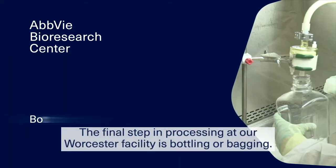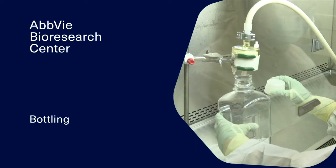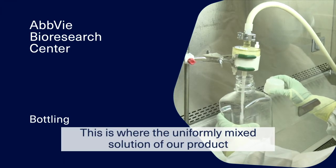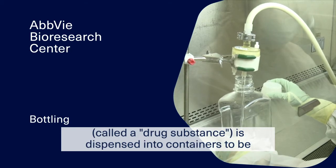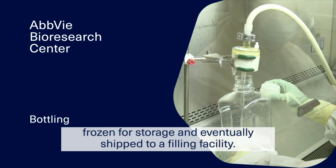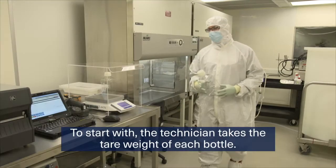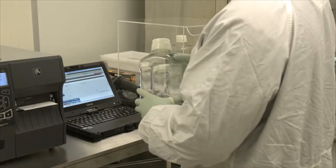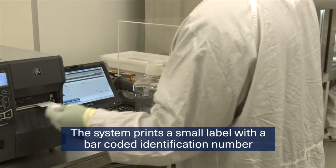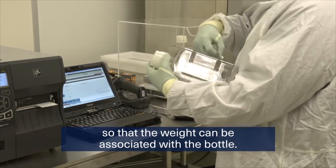The final step in processing at our Worcester facility is bottling or bagging. This is where the uniformly mixed solution of our product, called a drug substance, is dispensed into containers to be frozen for storage and eventually shipped to a filling facility. To start with, the technician takes the tare weight of each bottle. The system prints a small label with a bar-coded identification number so that the weight can be associated with the bottle.